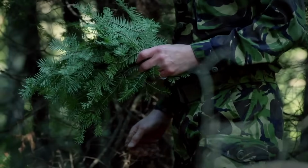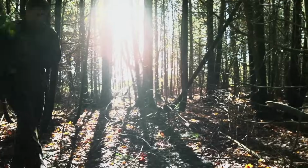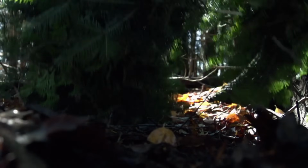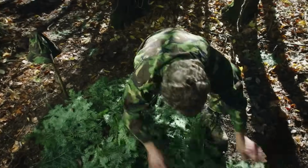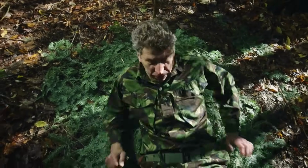Bedding comes first. The shelter is built around it, so the frame isn't toppled over while trying to get the bedding in. Tree bark and fir branches create a soft, comfortable surface that separates the body from the ground to keep cold and damp out. More body heat is lost to the ground than to open air.